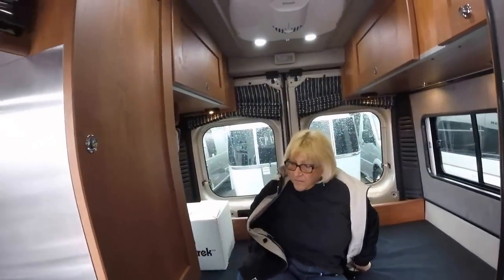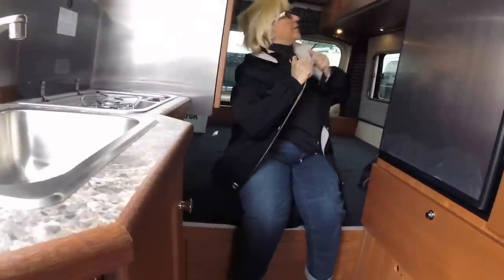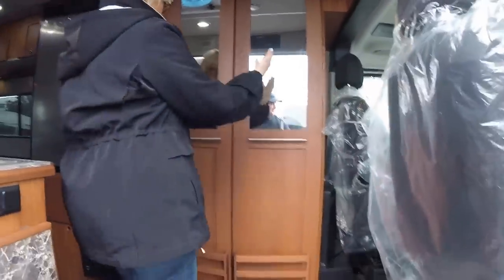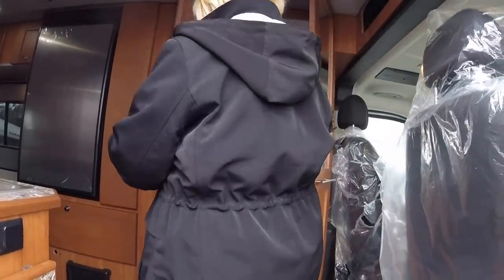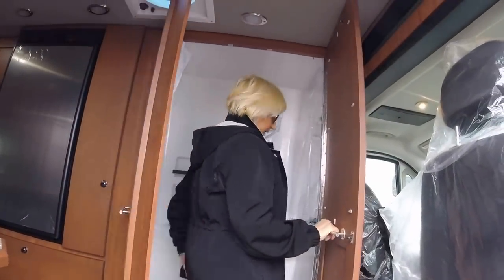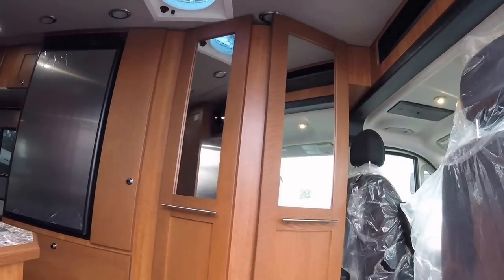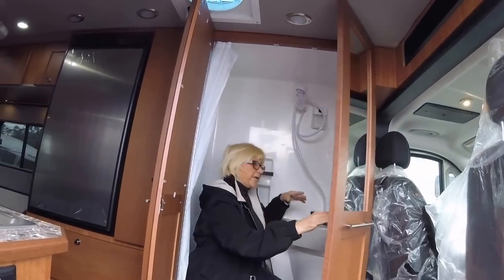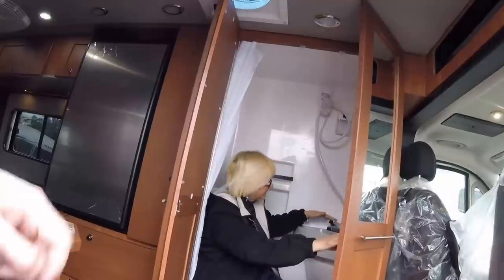Same thing over here. Don't want to put my feet on. What didn't I show you? Bathroom. Now the bathroom, as soon as you walk in, it's your bathroom. Which could be a good thing. It's small, but that's what you have in a van. And you just close it halfway. There's a shower curtain in here. So, take a nice shower. Or you could just sit down and take a lazy shower.